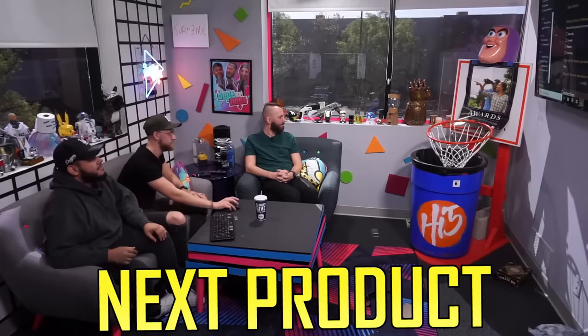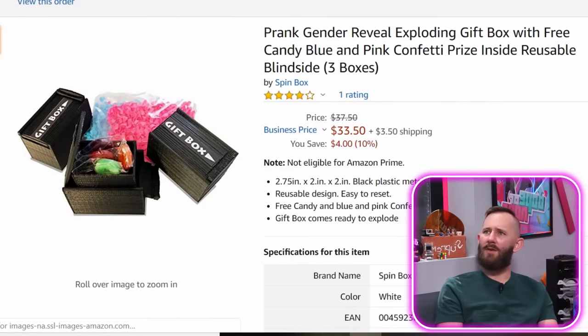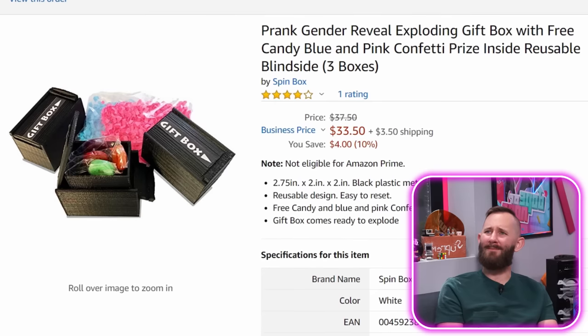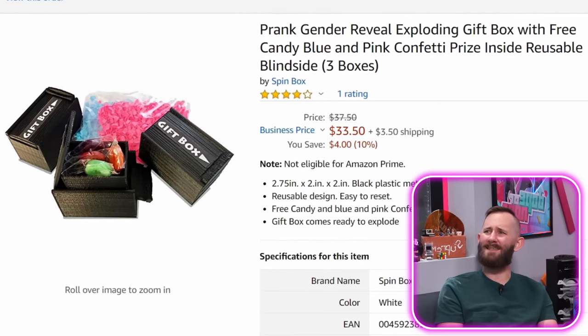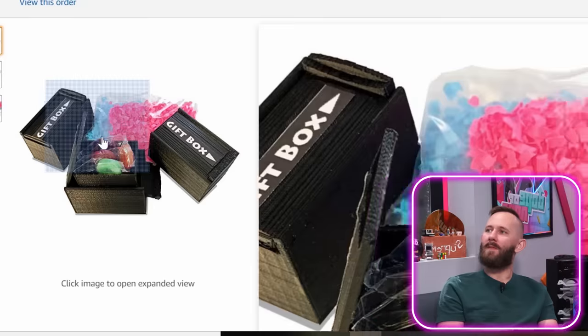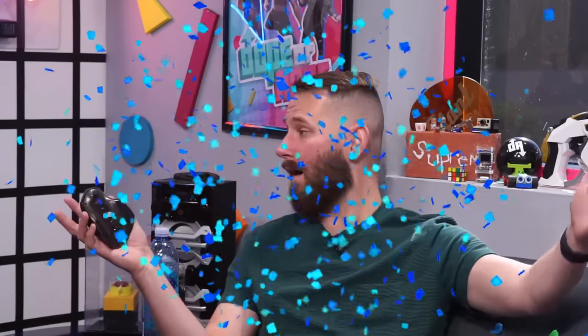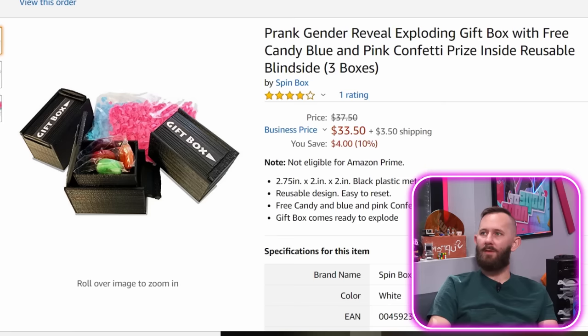Next product. Sorry, Betsy. Prank gender reveal, exploding gift box with free candy, blue and pink confetti prize inside, reusable. Blindside. What color is your baby? Nope. What color is your baby? Look at this, dude. So we kind of did this for Atticus's gender reveal, and it was like, bam, oh, it's a blue. You know what I'm saying? Yeah, mm-hmm. It's blue. So that's what this is.